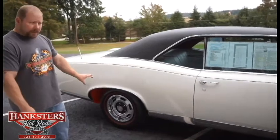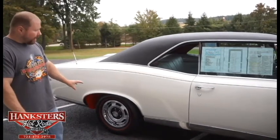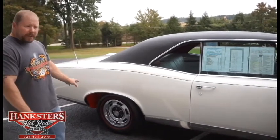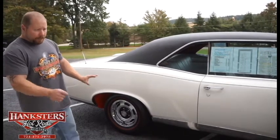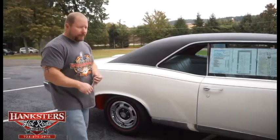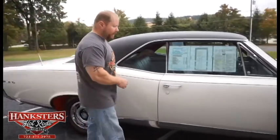And again, they put these on the cars. They do make these now. I know Coker Tires is one company that makes them, but it's just to give it the classic look, while you have the performance of a radial tire instead of using a bias ply tire.